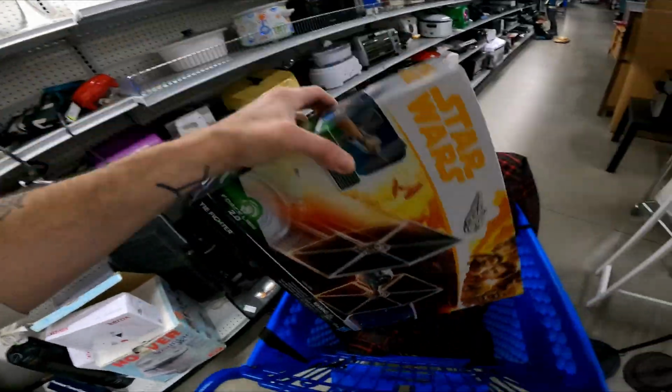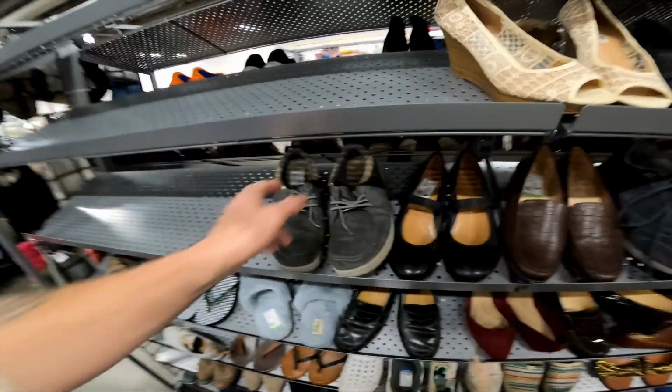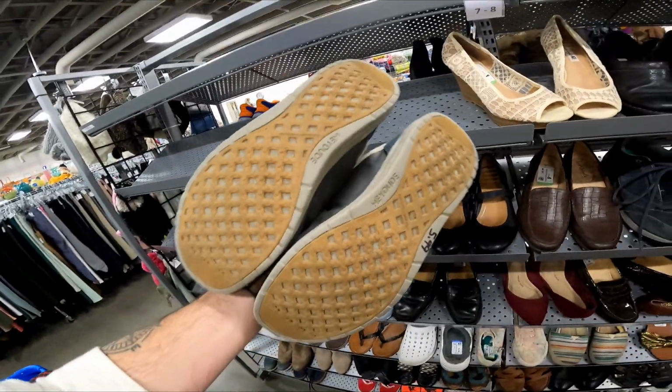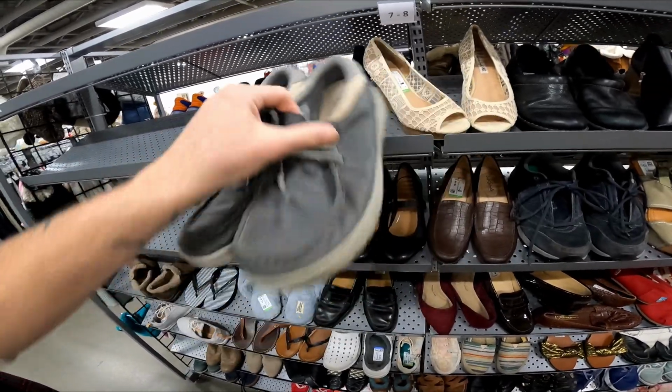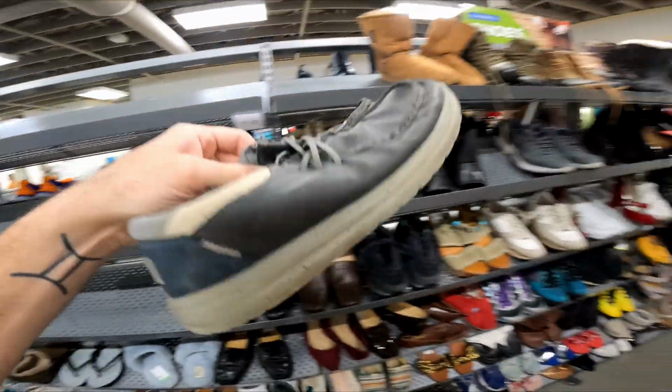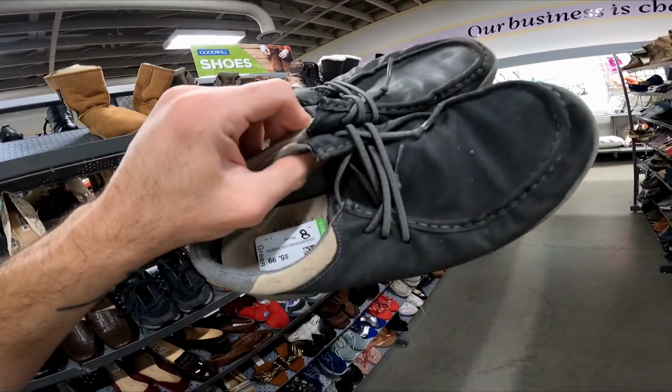It is new. Here's one thing I love selling, Sony mini DV tapes. They are new sealed, and these always sell really well for me. It's $2.99, and it should go for like $25 free ship. It's first class, but it will sell very quickly. Okay, so here's some Hey Dudes. I've never seen this style. This is like a newer style. It's like a fake leather. $6, I mean, they look beat, but really they're just dusty and dirty. Tread's good, $6.